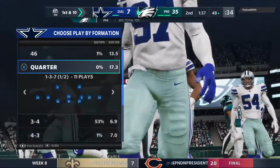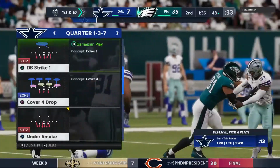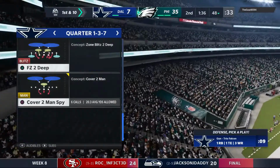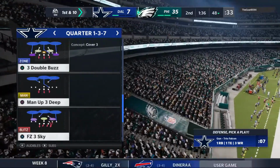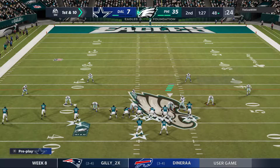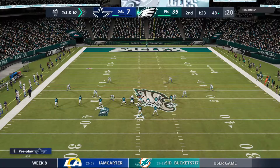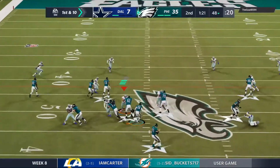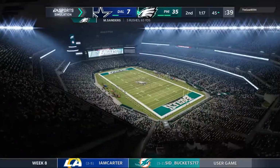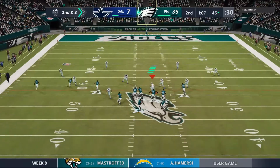Solid way to start the drive. 13 yards, picking up the first. 1st and 10 at the 48-yard line. Right back to Sanders on 1st down. And he's got this one across midfield into Cowboy territory. It's a 7-yard carry to set them up with a 2nd and 3.